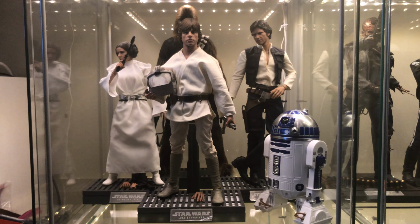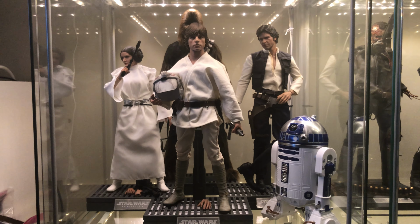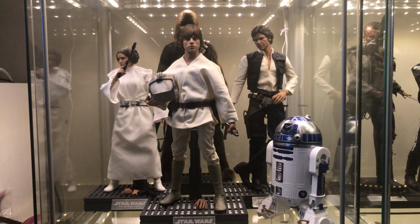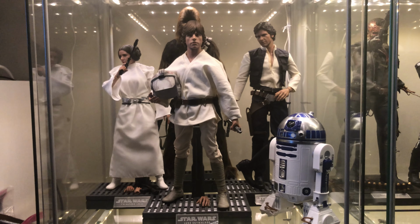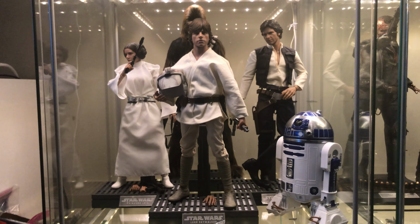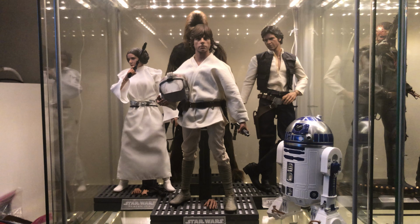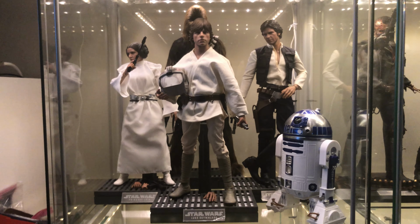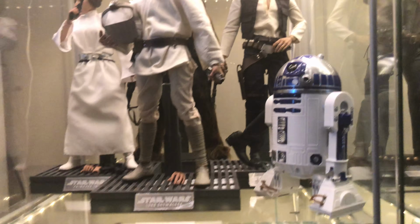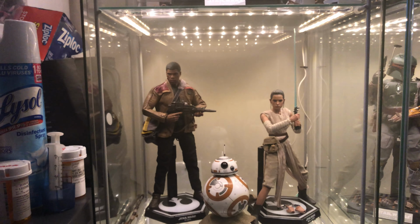And that R2-D2 is not from Hot Toys or Sideshow. It's actually the Spiro, I think I'm saying her name right, the Spiro R2-D2. I'd rather have that R2-D2 because, I mean, it's an actual droid. And it's just cool that I can pull that out of the cabinet and have it run around on the floor and be a droid. So, yeah, that's that. Right here we got Finn and Rey and BB-8.